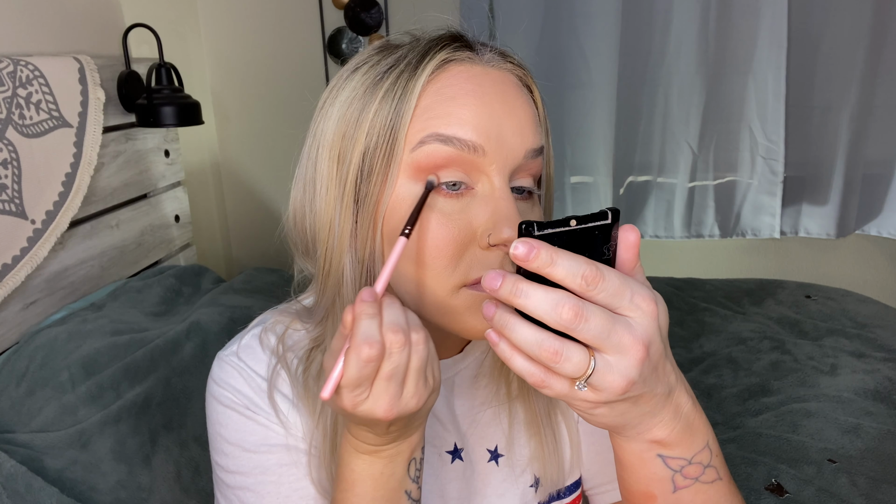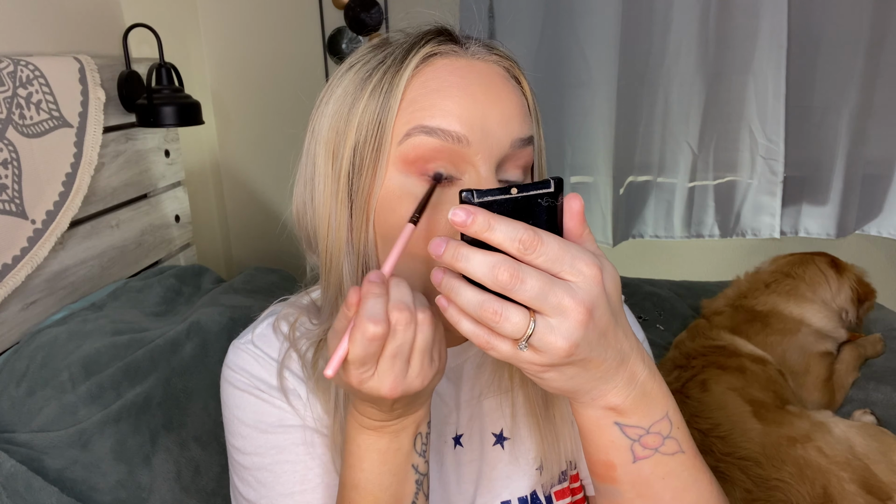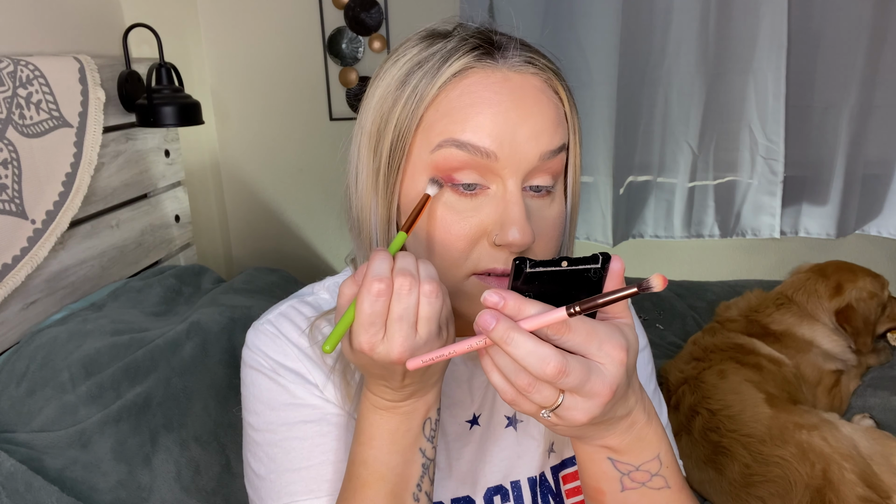So let's use the same little brush and maybe let's just jump into, yeah, let's jump into this shade right over here and just build up this outer V. Got hair in my eye. Deepen it up a little bit more. Very buildable. Taking this little brush and just gonna buff out the edges.